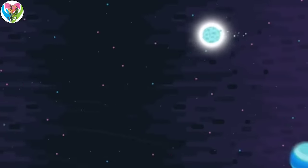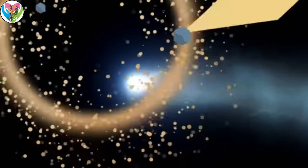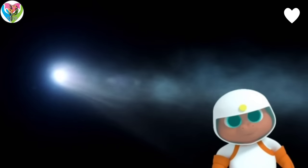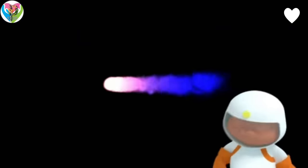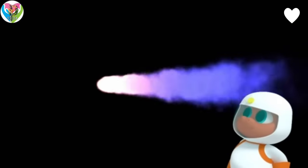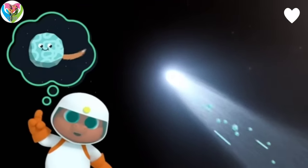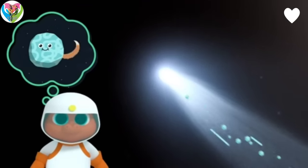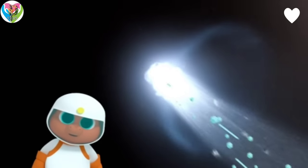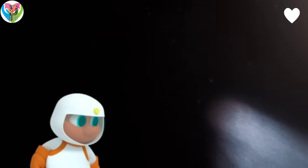Comets are objects that fly around space. Wow! What's that? That's a comet, Gorby. Comets are made of rock, gas, and ice. And they have tails blowing behind them. Do the tails wag when they're happy? No, not that kind of tail. Comets' tails are made when pieces of the comet break off and are blown away.